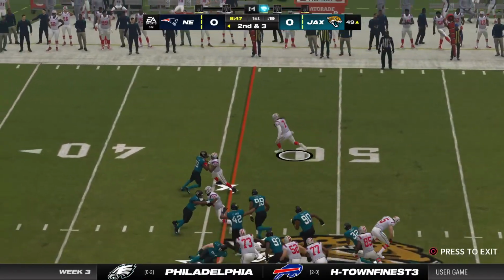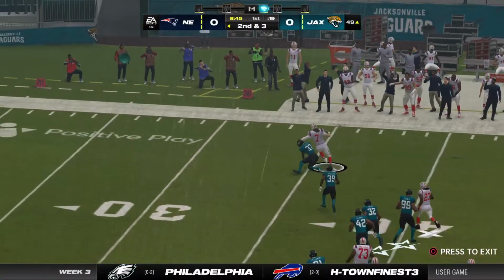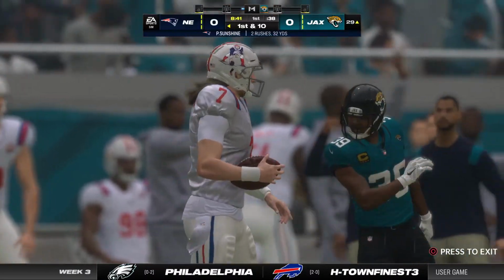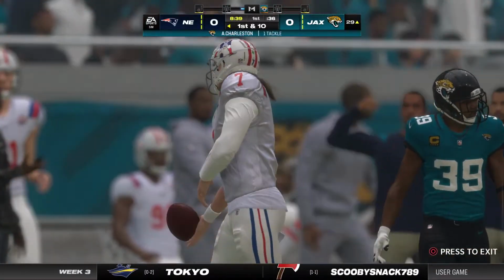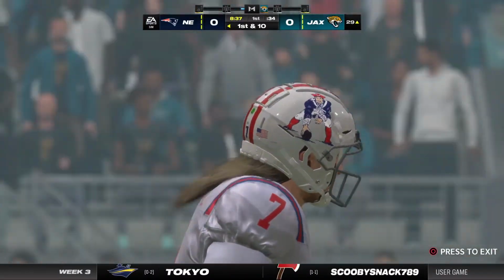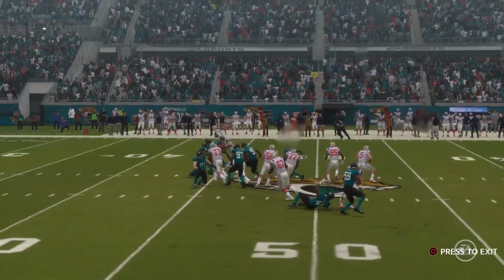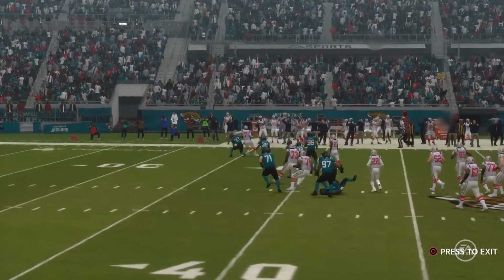Off the option, he'll try and run with it. He stiff arms him and bulldozes his way through. And he'll go down, but not before getting this inside the 30. Excellent job on the keeper. 20 yards and a first down. Well, he is certainly dangerous when he spots a lane, and he keeps it himself there and it worked out well.